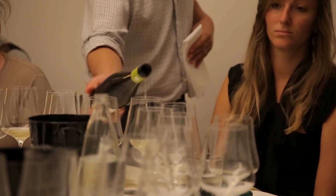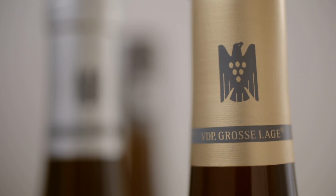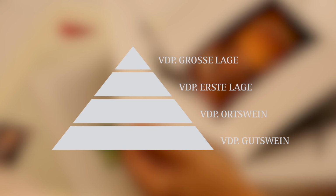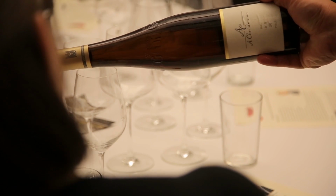If you look on German wines, first it's important to look at the eagle with the grape cluster. This is the sign of the VDP association. And then, if it's the Erste Lage or Große Lage, you find it on the capsule, VDP Erste Lage. The last one is the VDP Große Lage, and it's comparable to a Grand Cru. It's the very best sites, very traditional sites, highly recommended, and that is the classification of the vineyard sites.